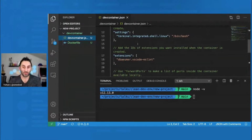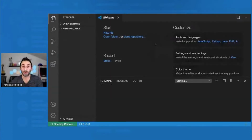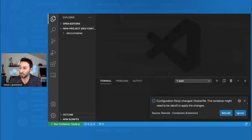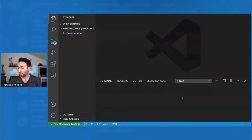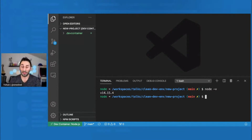Next, if I want to get started and work on this project, I do the same thing as last time. I open again the extension and select reopen in container. It will switch back to the container. The first time it might take a while because it will be building the Docker image, but the later runs will be faster. So, okay, it will open here my new environment. It may be a bit tough for my computer. Okay, so now if I try to run the Node.js version, you can see that I now have version 14 available. Meaning I'm still connected to the container environment, and I will have no issue working on different projects, having different versions of the tools I need. So that's really a neat thing here.